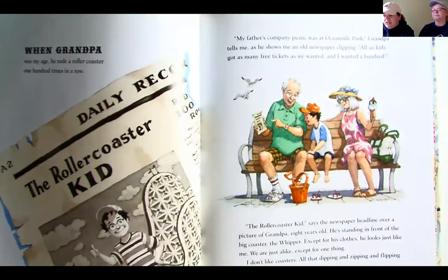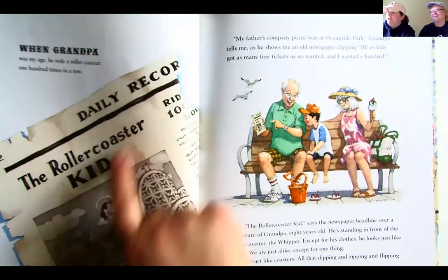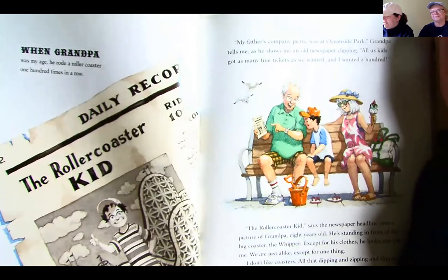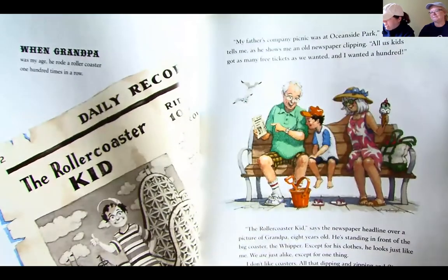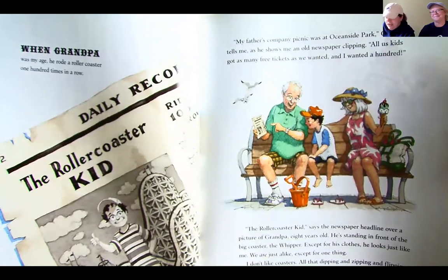When Grandpa was my age, he rode a roller coaster 100 times in a row. The Roller Coaster Kid. My father's company picnic was at Oceanside Park, Grandpa tells me, and he shows me an old newspaper clipping. All us kids got as many free tickets as we wanted, and I wanted 100. The Roller Coaster Kid, says the newspaper headline over a picture of Grandpa, 8 years old. He's standing in front of the big coaster, the Whipper. Except for his clothes, he looks just like me. We are just alike. Except for one thing. I don't like coasters. All that dipping and zipping and flipping makes me throw up. Not Grandpa.